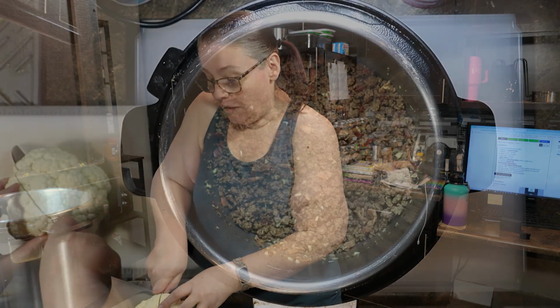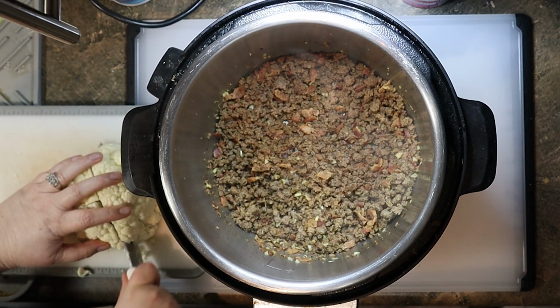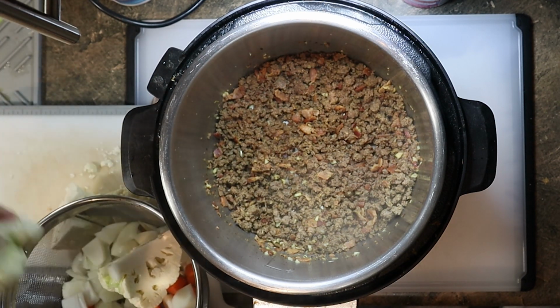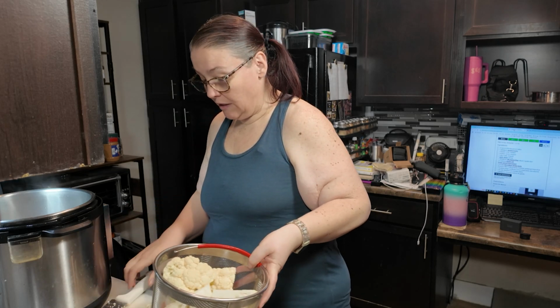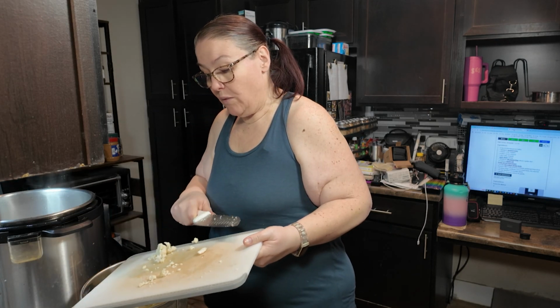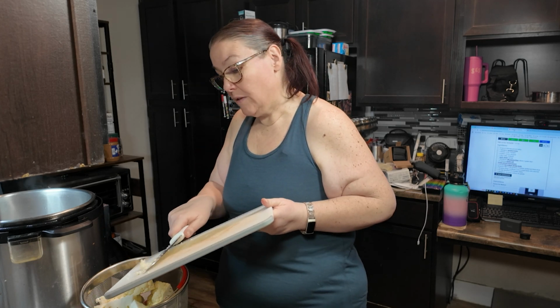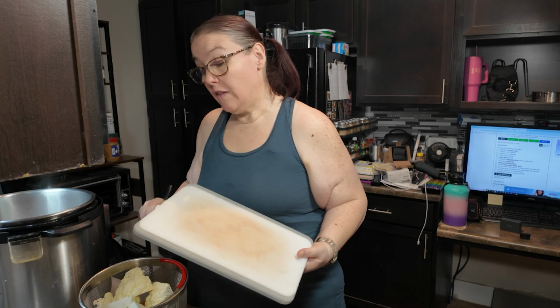So I'm gonna cut this into wedges. Just gonna put it in the basket like that. And because this is a fine mesh basket, I can put all these tiny pieces in here and not worry about them giving away my secret. Whereas if I was trying to pick them out, they would probably still be in there and my husband would find them, let me tell you.